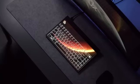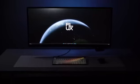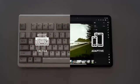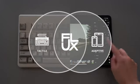Introducing the Flux keyboard, the next computer interface paradigm. The Flux keyboard combines the tactility and speed of a mechanical keyboard with the adaptability of a touchscreen.